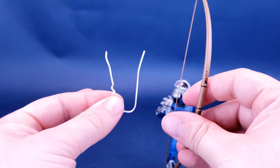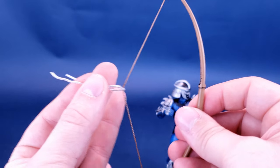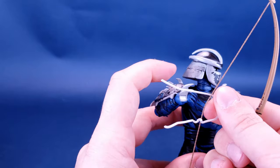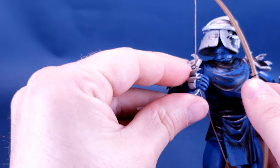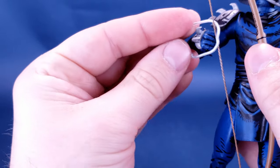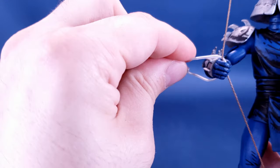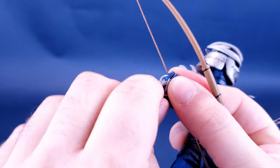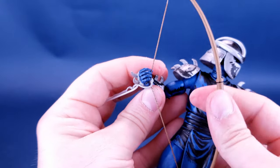Just sort of make a C shape like this, feed it through so it already catches and holds onto the thread. Then take Shredder, and I've already got him in a pose where it looks like he's holding the bow and the arrow ready to fire. And all I'm going to then do is fit the thread in between Shredder's hand like this, just like that. And then once that's in place and it's not going to be going anywhere, then I'm going to go ahead and twist the twist tie just like that. And now you've got the cord not going anywhere.